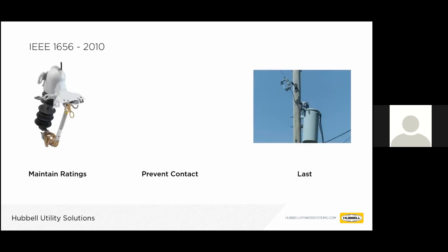So we had three things in mind when we started developing this guide, and I had the pleasure, or if you don't like sitting through long meetings for about eight years, then probably not pleasure, but I participated from day one in the development of this guide. Number one, we wanted to make sure that the ratings of the underlying equipment were maintained and not affected by the installation of a wildlife guard.